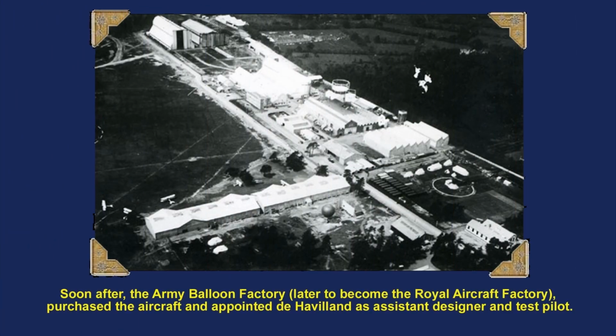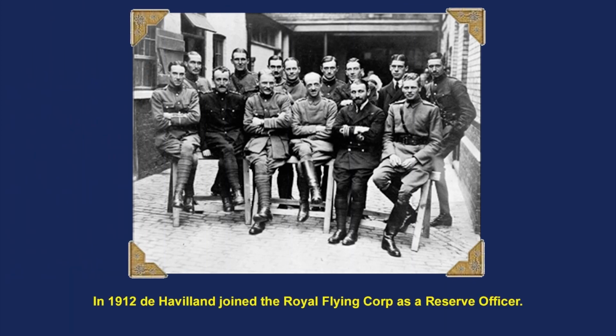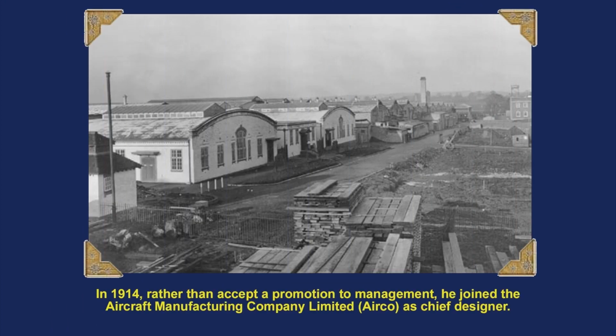Soon after, the Army Balloon Factory, later to become the Royal Aircraft Factory, purchased the aircraft and appointed de Havilland as assistant designer and test pilot. At the Balloon Factory, he was involved in designing a number of experimental aircraft. In 1912, de Havilland joined the Royal Flying Corps as a reserve officer. In 1914, rather than accept a promotion to management, he joined the Aircraft Manufacturing Company Limited, Airco, as chief designer.